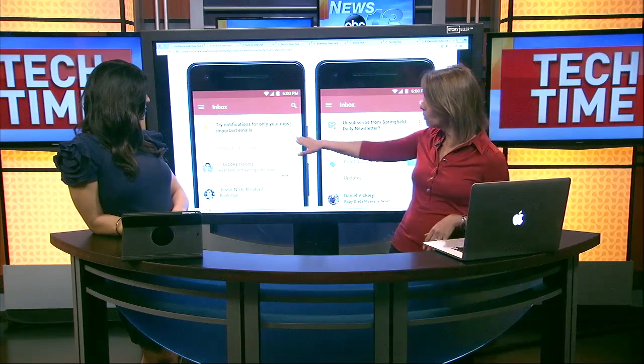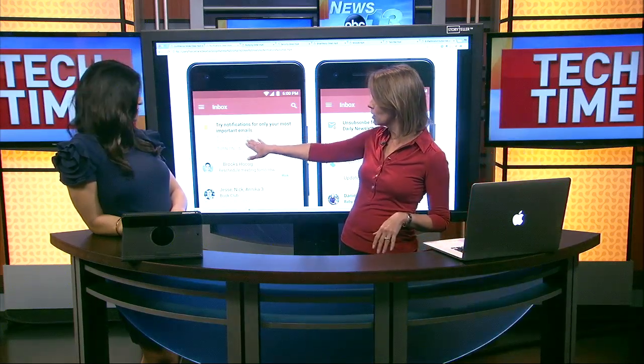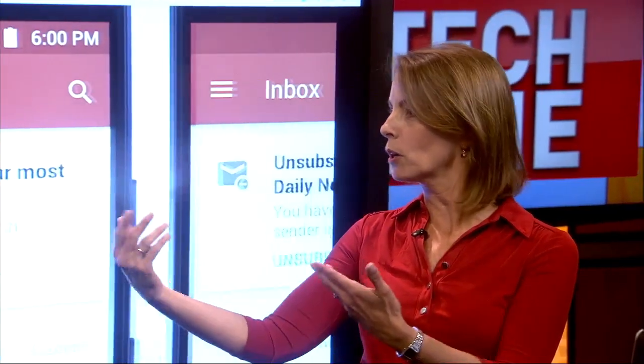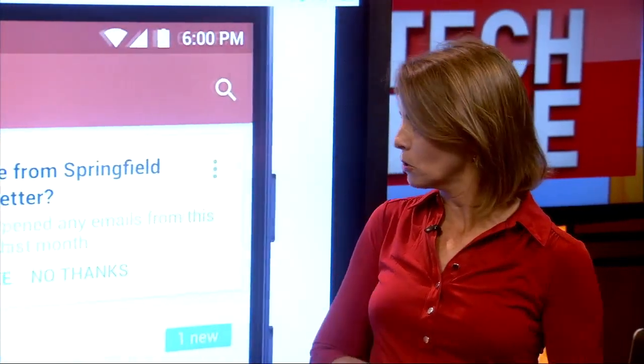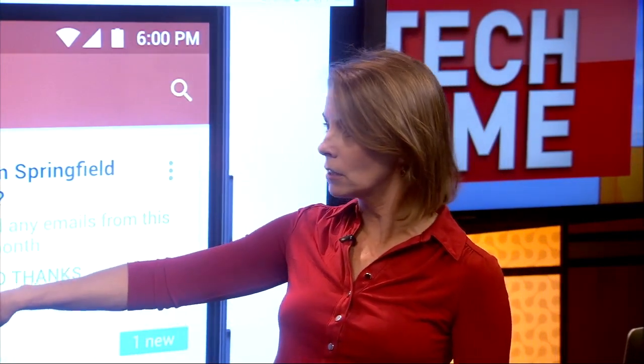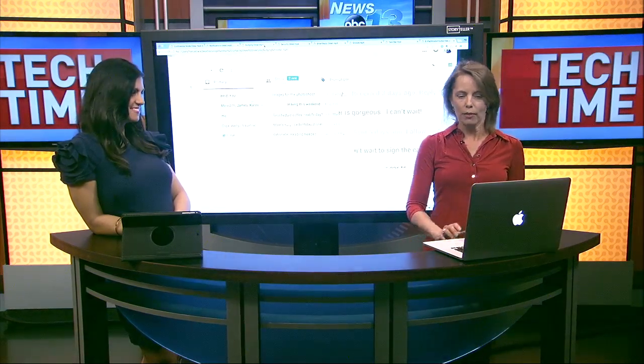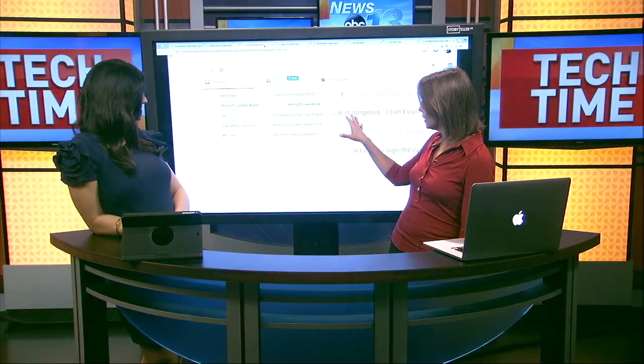Now, on your mobile device, you can now set notifications to receive them from important people. So from a friend, a customer, whatever. Your boss, exactly. So you can get those notifications, and then they also allow you to easily unsubscribe to anything you don't read on a regular basis to help clear out unwanted mail. So that's super convenient.